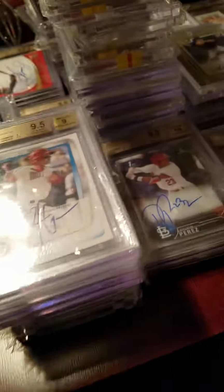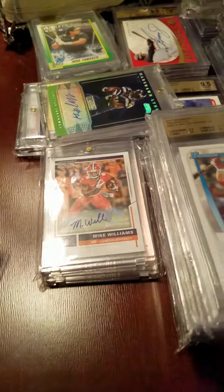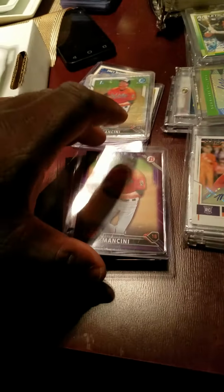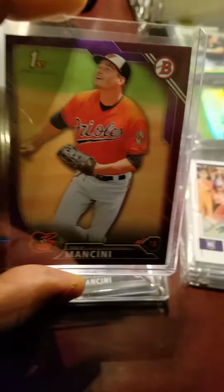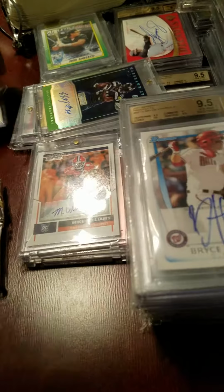Just somebody that you do want to watch, somebody that you do want to keep an eye on because it's ridiculous, man. The numbers this guy's putting up and what he's going to be doing. So keep an eye on him. This guy here, Trey Mancini from the Orioles. Great card to have.